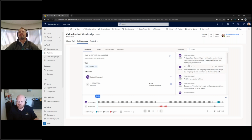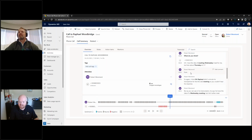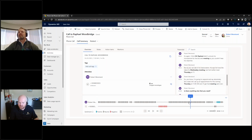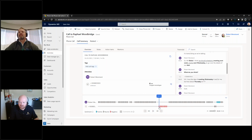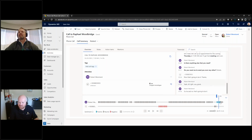So the first thing you'll notice is we have our transcript. And the cool thing about this particular transcript is if I click on an area, it's going to hop to that area within the voice recording itself, and I can replay that voice recording by hitting the play button. You'll also note that it does positive and negative sentiment tracking. So if I click on this area here, it thinks that there's potentially some negative sentiment in this area. And of course, if I click over here, it's recognizing some of this as, yeah, all right, very good. It recognized that as positive sentiment.